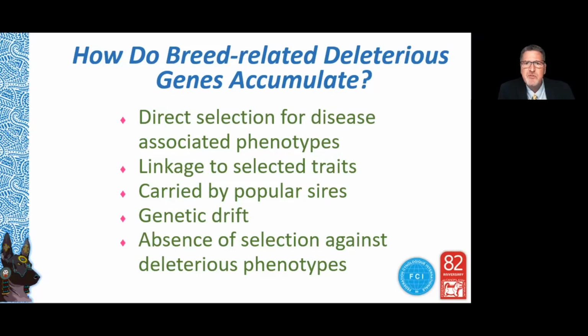We can see disease-related genes accumulate due to linkage to selected traits. So there are some genes that lie close on a chromosome to a selected trait for a breed. The hallmark disease for this, as an example, is the Dalmatian spotting and the gene for urate bladder stones. Deleterious genes can be carried by popular sires. And so again, a popular sire effect can cause rapid accumulation of deleterious genes.